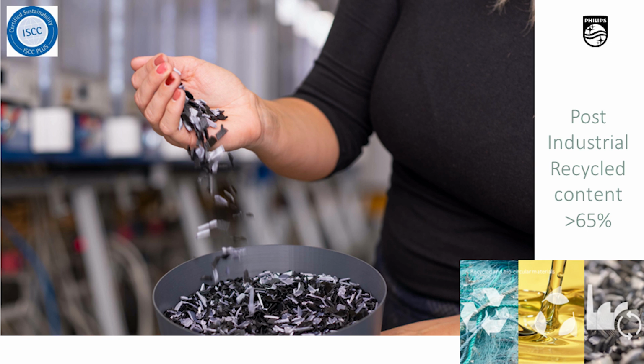That's why you see on the top left screen that we're very proud to show that our factories go through the ISCC audits and will pass by the end of this year all criteria, so that there is a tangible, third-party confirmed audit and certification of our content that we use to print our luminaires.